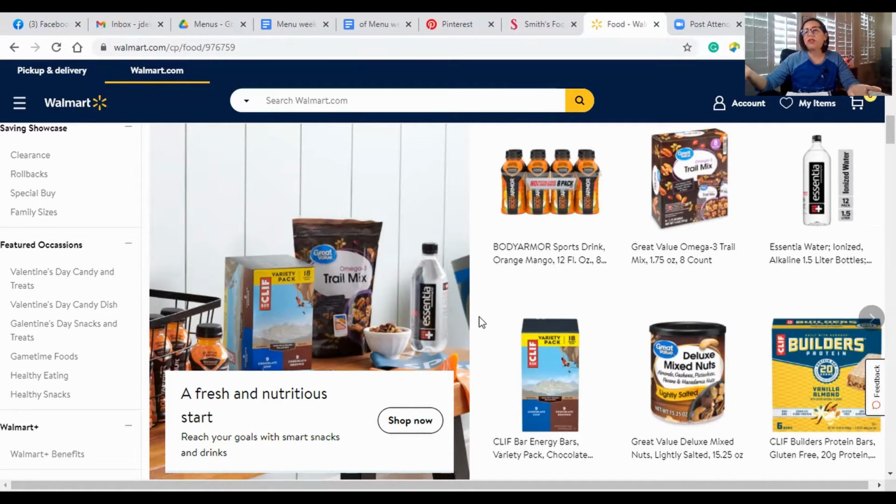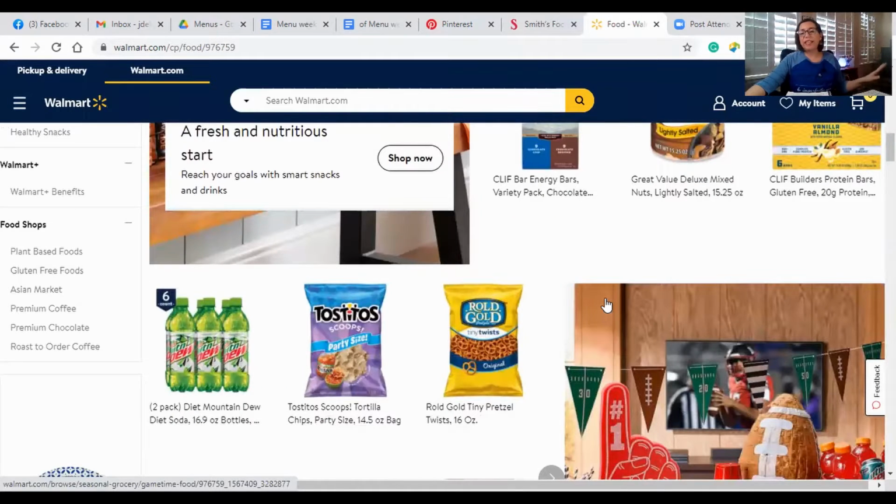Copy the link and start your cart. You can pick it up or you can have it delivered. I think Walmart has a promotion right now with free delivery. So check that out. If it's convenient for you, go ahead and do it. For me, it works perfectly.